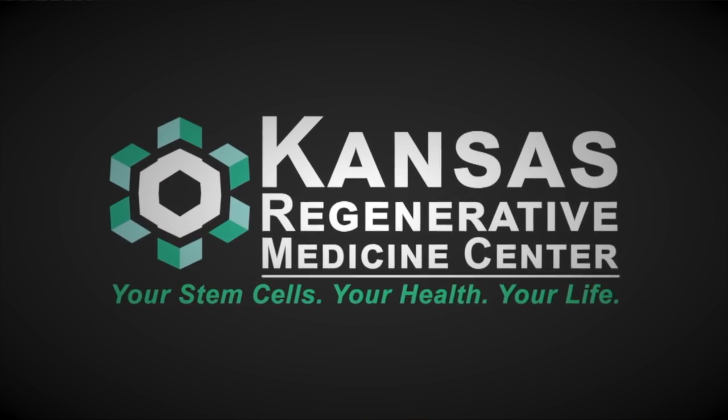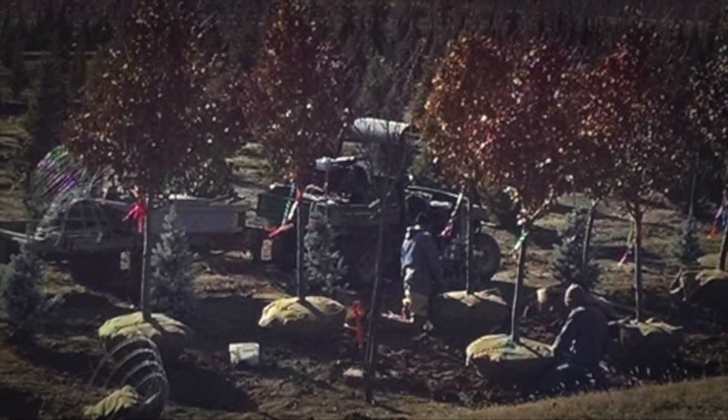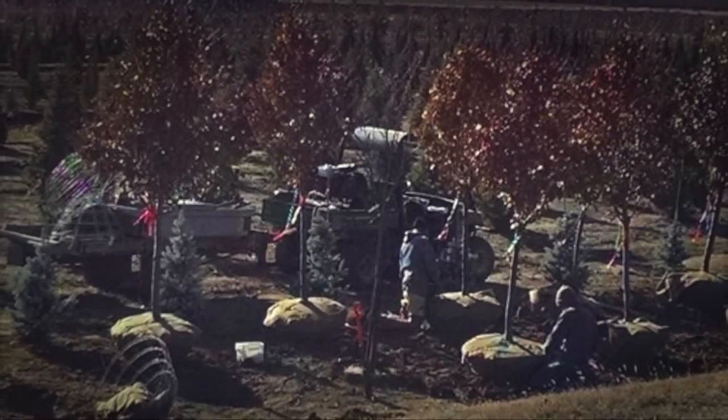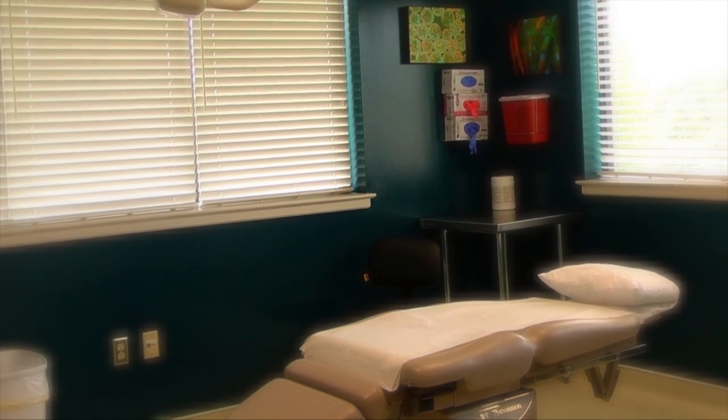I dug trees by hand for years and years and years. In the process, I wore out my rotator cuff. But when I learned about this process, I thought if there's a way to get rid of this pain, then I want to do it. So we did it, and it worked. And I'm not going to go out and dig trees with a shovel anymore, but I can do the things that I want to do now.